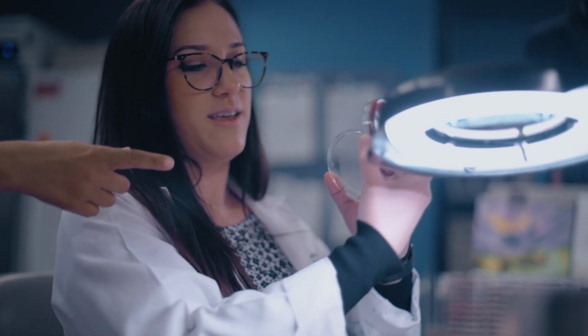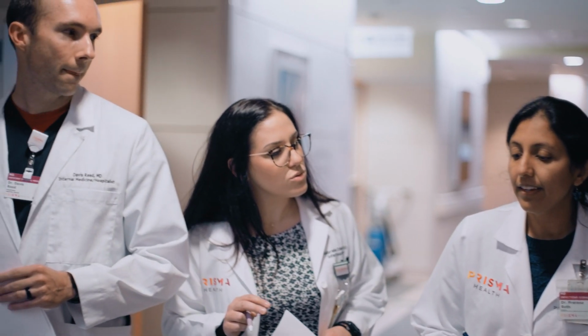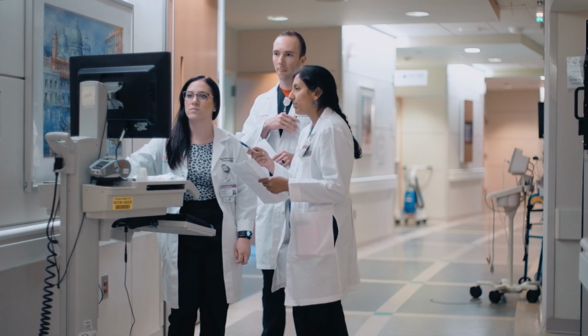that we manage. Infectious disease is a dynamic field of medicine. It's always changing. There's constantly emerging and re-emerging diseases, the threat and development of antimicrobial resistance. We really need a workforce that's going to be able to meet these challenges.